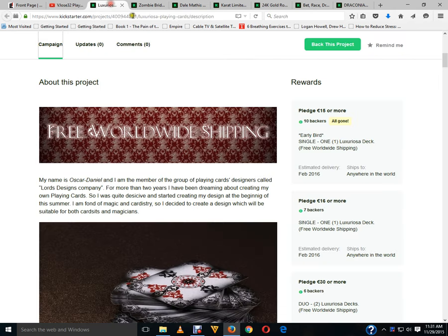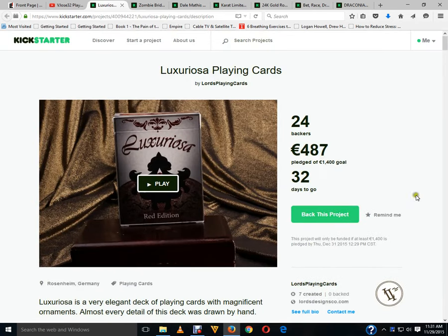First of all, is this deck, Luxuriosa. Playing cards from Lord's Playing Cards, another attempt from them. It's currently 34% funded, 32 days to go. Lots of time, but they don't always have a lot of success, even though their goal is always like 1,400 or 1,500 euros, such as this one. They already got 400, almost 500 euros. They're about a third of the way, but we'll see what happens.